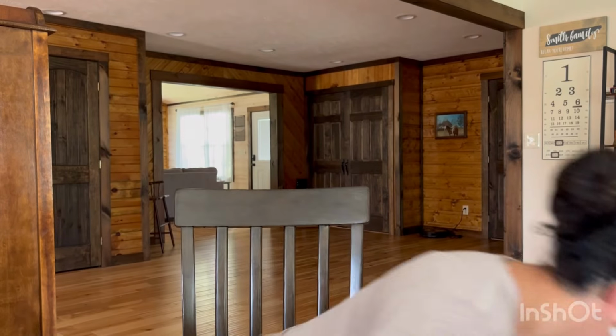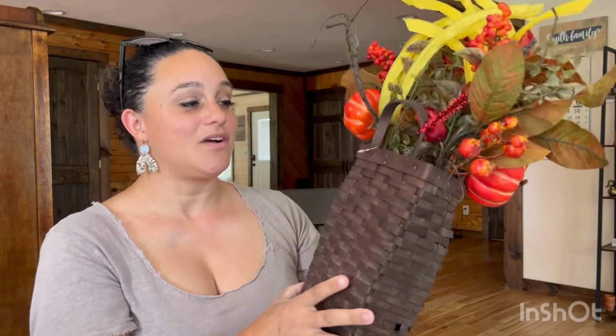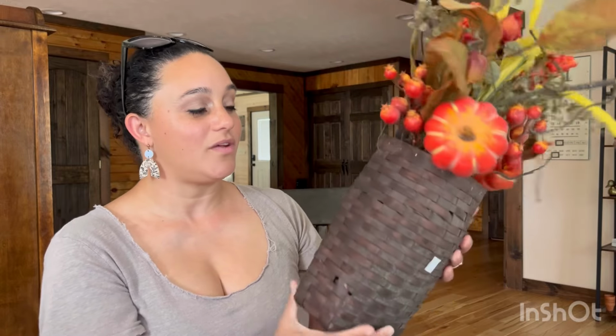Okay, two pieces of non-floral, and then we'll get back to the Hobby Lobby florals. These two pieces were bought at a thrift store. Okay, this was $5. Now, I am not keeping it for this arrangement up here because I'm not really digging that, but I got it for this basket right here because I saw something like this similar at Hobby Lobby and they were not on sale. And I do not think that on sale they would be $5. So I went ahead and picked this up to use with one of the floral arrangements that I bought today.